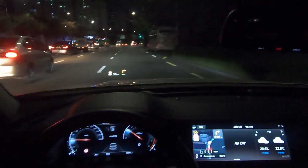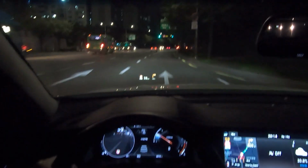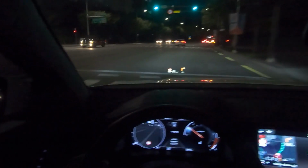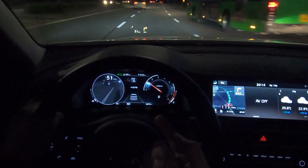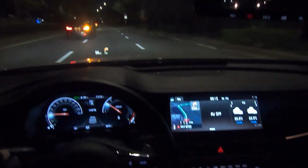As you can see, it's got great visibility, and so when you turn on the turn signal, you can see there's a blind spot monitor system that shows you either side when you turn the right one, left one. So it's pretty convenient to use.